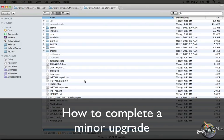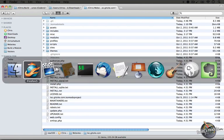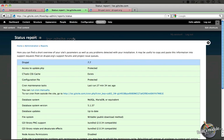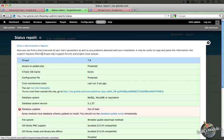So at this point, our upgrades to the codebase are complete, and now we need to follow up with doing any upgrades to the database that need to be done. So I'm going to jump back to the site in the browser, and I'm here on the status reports page, but I'm going to refresh it. Now that we've made the upgrade, the information will be a little different.